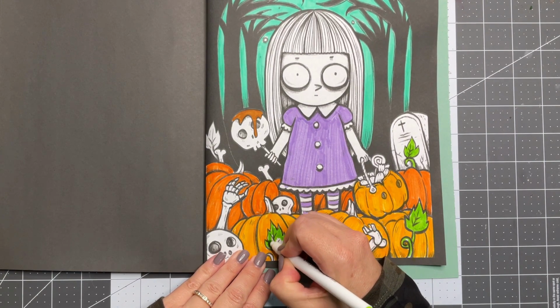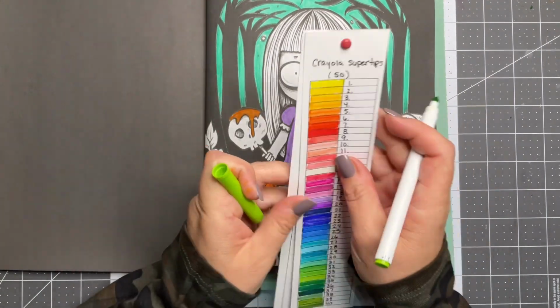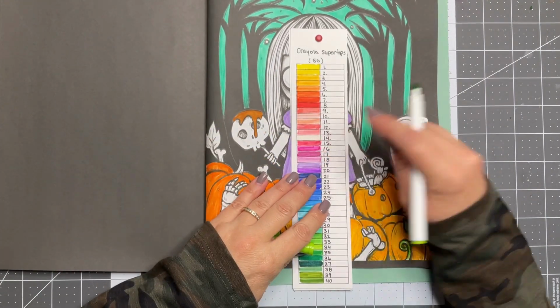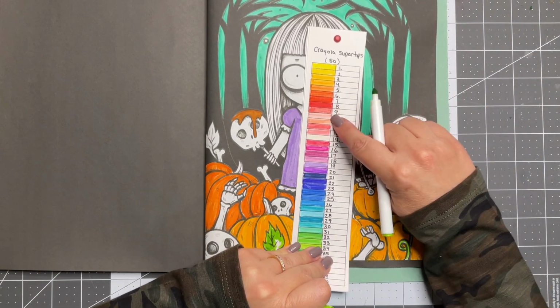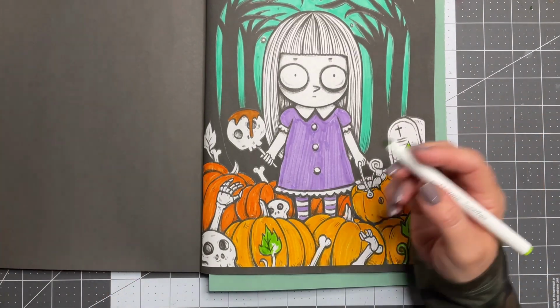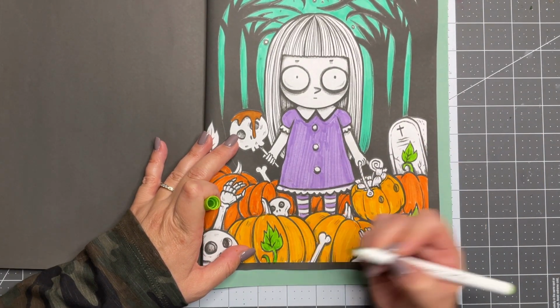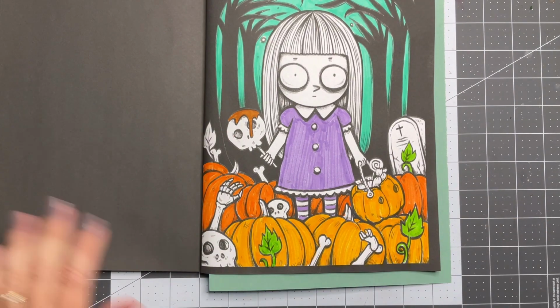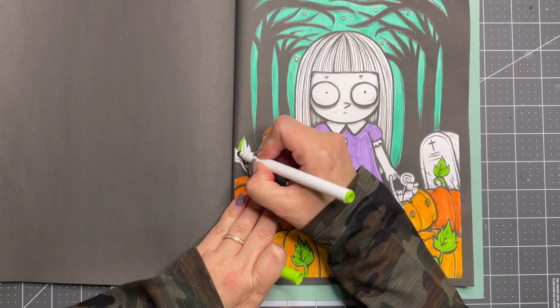I'm kind of upset because I was going to do her face in this color, but I can't find it. All the peach ones that I see are those colors. So I don't know what happened to that. So I won't do the basing with marker. I'll just do color pencil.